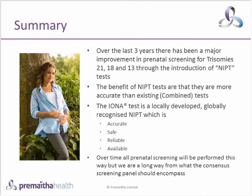So that's the end, really. Over the last 3 years, there's been a major improvement in prenatal screening through the introduction of NIPT. NIPT tests are better than the existing tests, so they're absolutely justified to be used, and they should be used whenever someone wants to know about the status of their fetus. The Iona Test, which I told you about, is a locally developed, globally recognized NIPT, which is accurate, safe, reliable, and available.